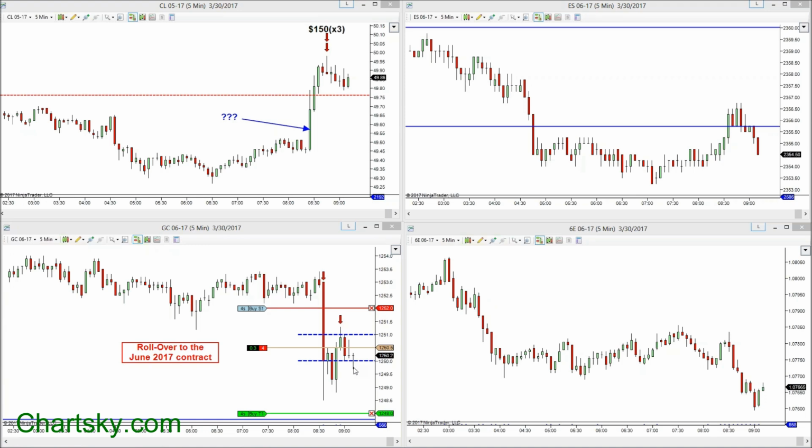All right, this is the first sign that I don't like in gold. It poked down and came back into the zone. It's not enough for us to get out on this add-on trade. But I don't much like it. I would have much preferred to see it get through here, like I said, get down under 1250 and then break down. That's what we're waiting on.